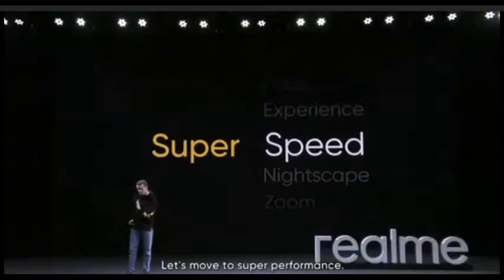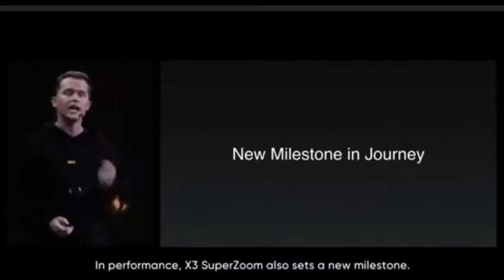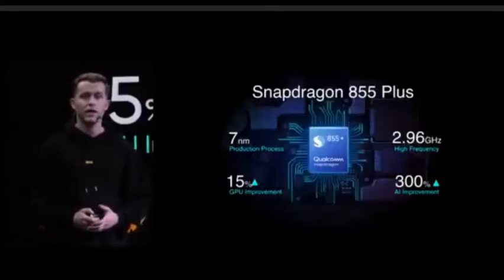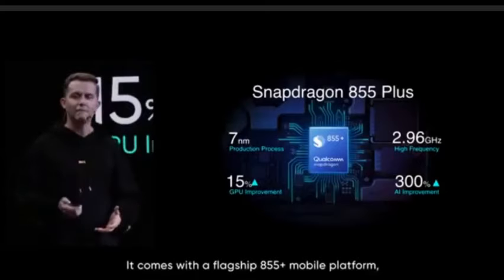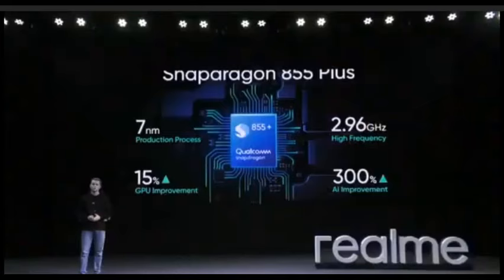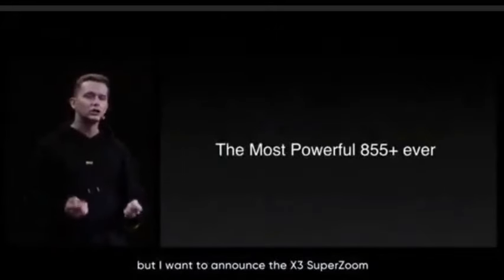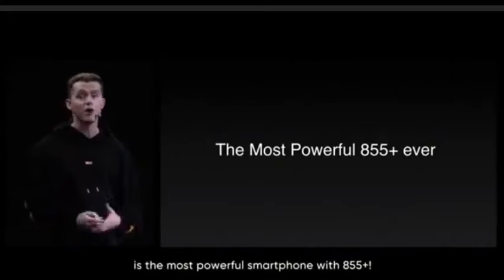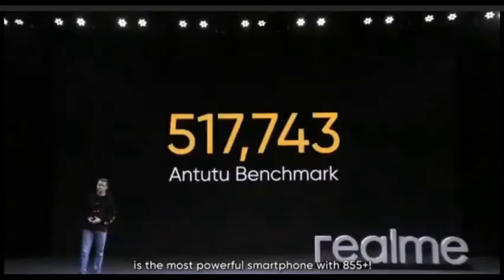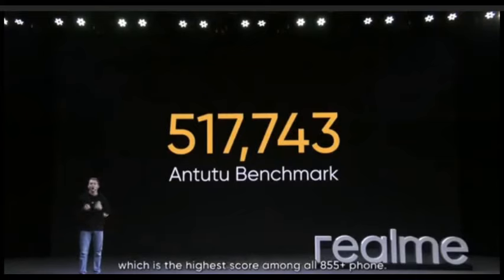Let's move to super performance. In performance, X3 Super Zoom also sets a new milestone. It comes with a flagship 855 Plus mobile platform, which is the best one in 4G smartphones. I don't want to repeat its details again, but I want to announce that X3 Super Zoom is the most powerful smartphone with 855 Plus. It can reach 517,743 in AnTuTu, which is the highest score among all 855 Plus phones.